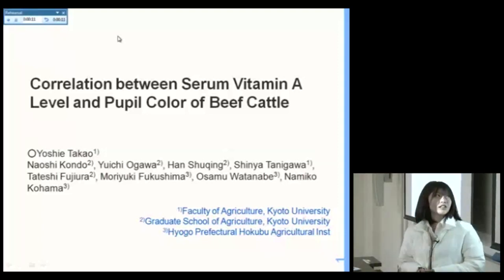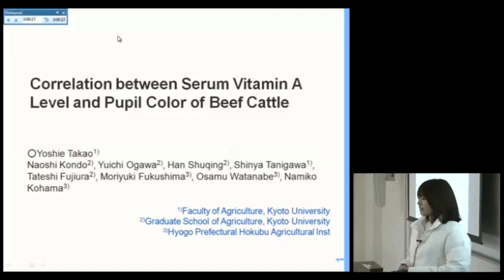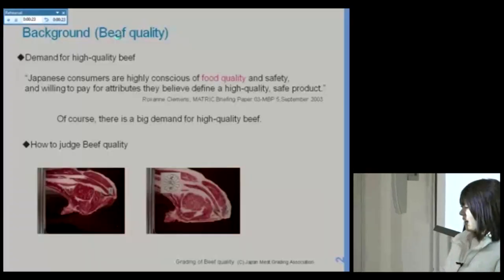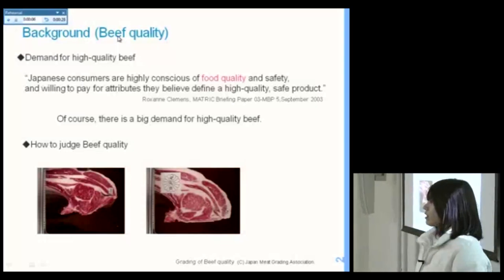Today, I will talk about the correlation between serum vitamin A level and pupil color of beef cattle. As some of the contents are the same as Hansan's, but please listen. First, let me introduce the background of my study.